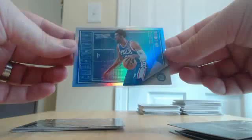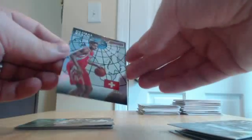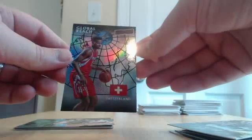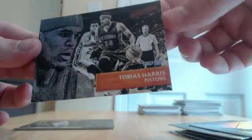We have an insert of Embiid for the 76ers, Kraftwerk. Then we have a Global Reach. Clint Capela for the Rockets from Switzerland. Global Reach insert. We have another artist proof. This is Tobias Harris for the Pistons.